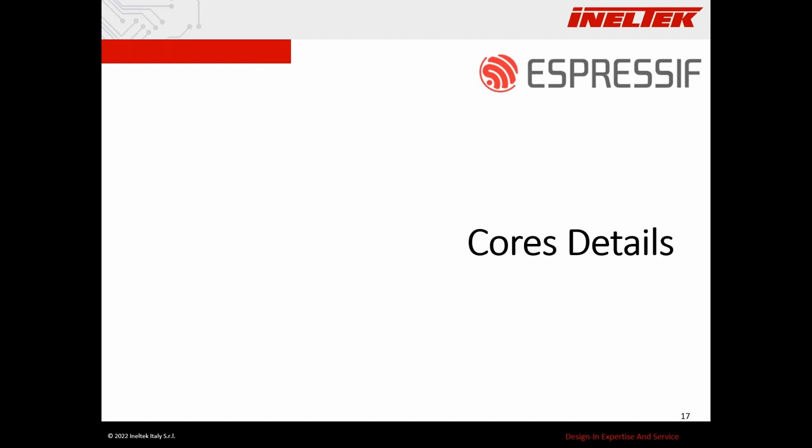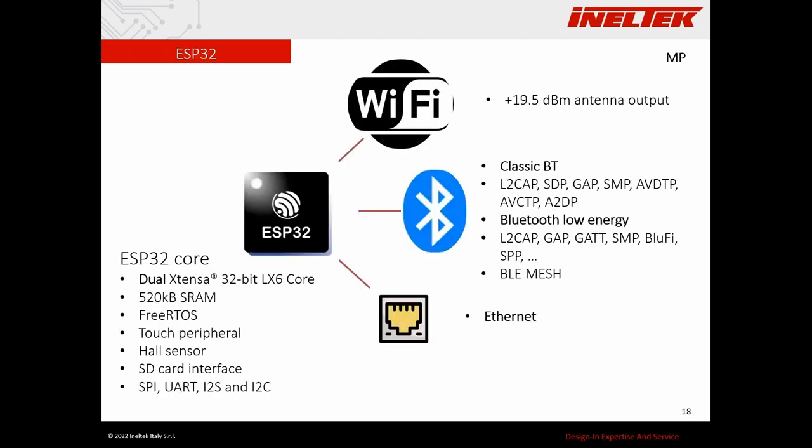Okay, so now I will dive into a few more details about a few selected cores. I will start with ESP32 because it's the most common module right now. It's a Wi-Fi and Bluetooth module, Bluetooth 4. So it has classic Bluetooth, but also Bluetooth Low Energy, which has also been Bluetooth 5 certified. And it has Ethernet. It's a dual core module, and it's still interesting because if your application requires classic Bluetooth or Ethernet, you still have to use the ESP32 and not a new core. So the ESP32 is still very interesting, and it is also the most robust firmware-wise.